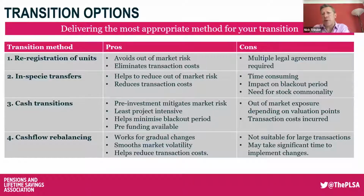In terms of, again, points for consideration for trustees, there may be some out of market exposure. Not all underlying funds have the same valuation point. So if, for example, we were selling from a fund that had a midday valuation point, but then buying units in a fund that had a close of business valuation point, we would have 4.5, 5 hours out of market exposure, and sometimes those circumstances are unavoidable. And as mentioned with the other two examples on this slide, transaction costs may well be incurred in the buying and selling of units.